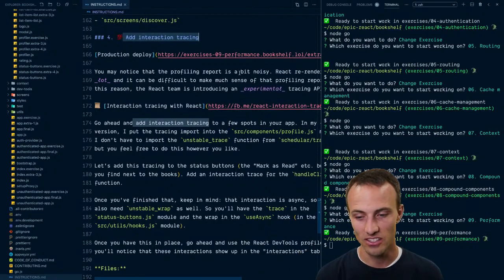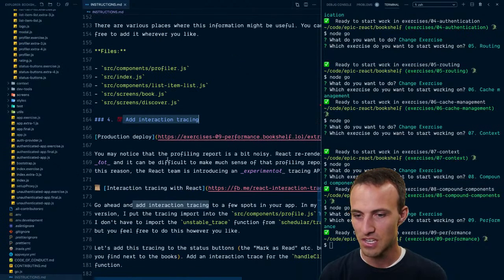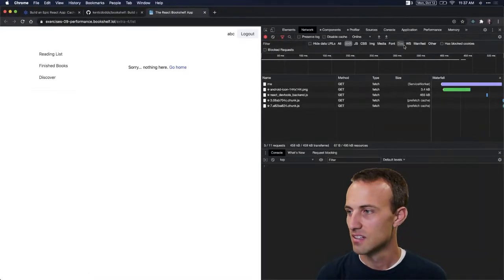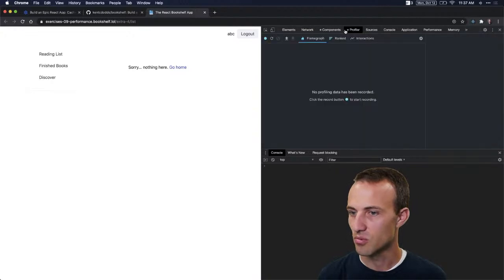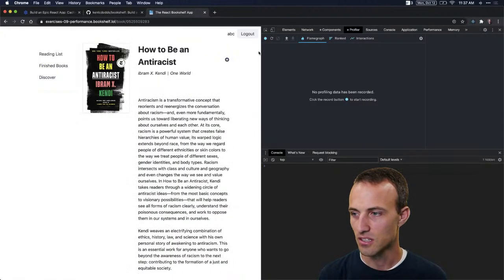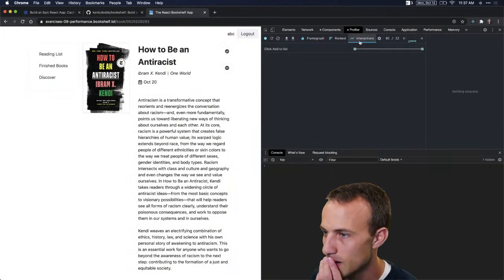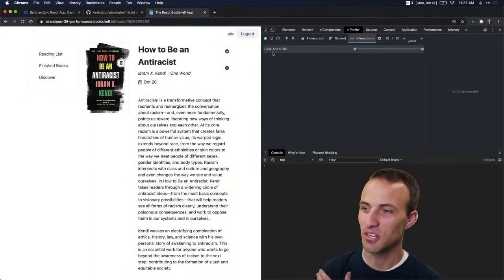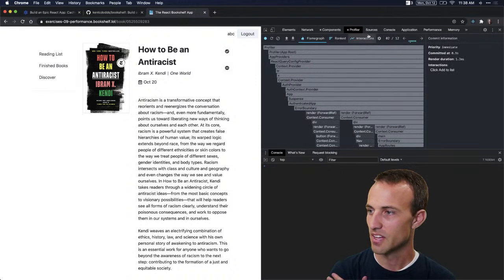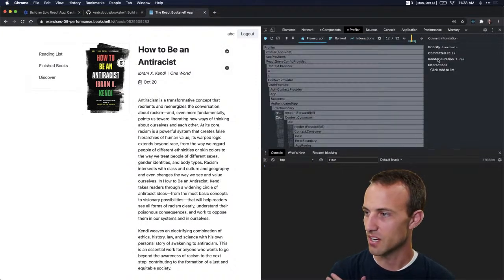At the end of it, it looks awesome. I don't know. Let me just see really quick if I can show you this or not. So if I go profiler, we'll go here, and I think this is the one. And then stop. I can't remember. Yeah. So we clicked add to list. And so here's the commit where that started. And then here's the commit where that finished.